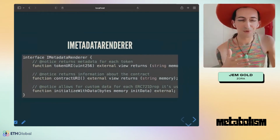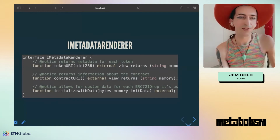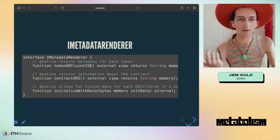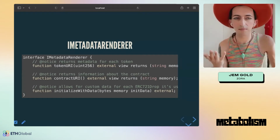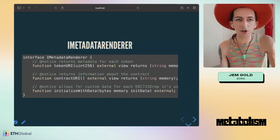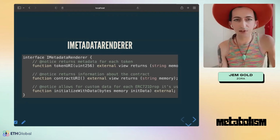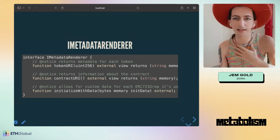IMetadataRenderer is a really simple interface that we created. It has three methods. It returns the token URI for a given token. It returns the contract URI, the general contract information for a given contract. And it has a little function that we'll get into later that allows you to pass in some data from the factory or from wherever you initialize it.